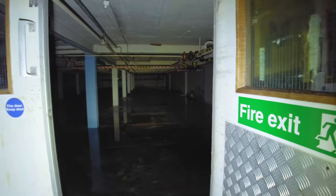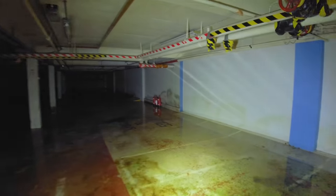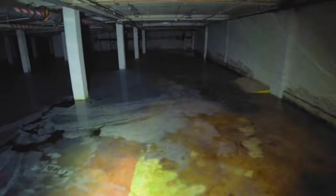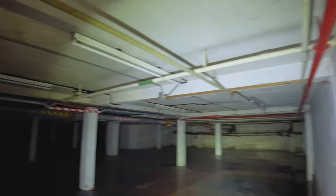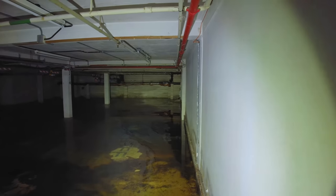Why am I bothering to do this? It gets drier eventually, doesn't it? I think it gets drier. I think it goes uphill. Does it get better towards the edges of the walls? Really, or you just don't give a shit. I don't like wet feet though.